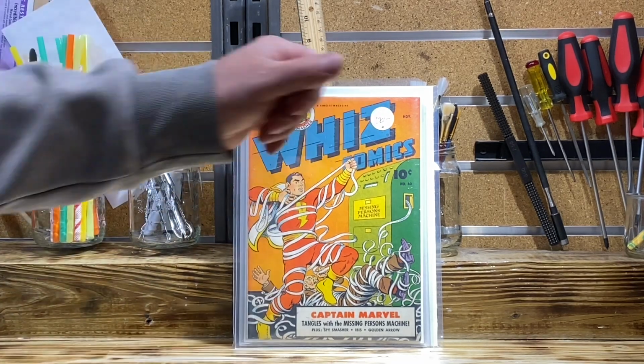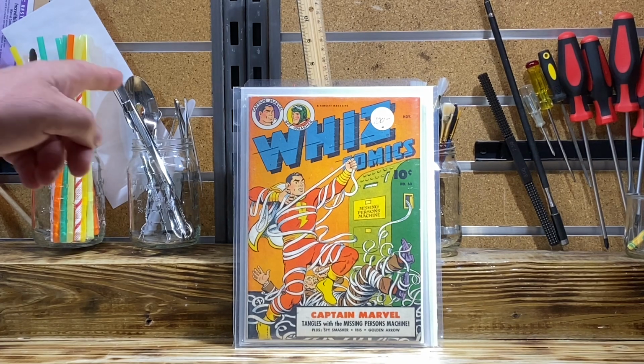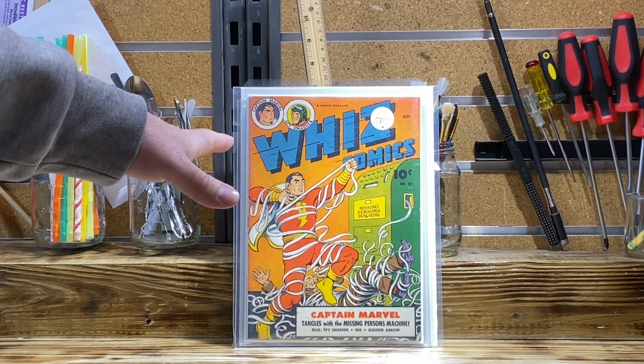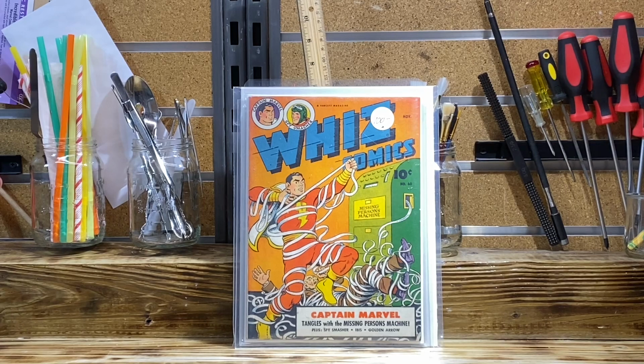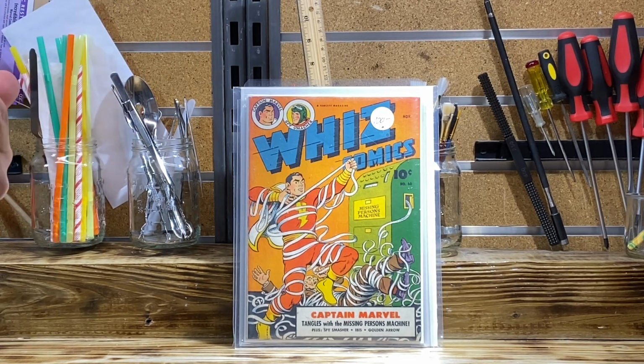It does say $100. I did not pay $100. I paid $75 for this book. And the fella who sold me this book is in fact the promoter of the Clifton comic book show and the Wayne comic book show. So he's a very nice guy. I made the offer, $75. He accepted it. And that is an awesome pickup for $75 in my opinion.